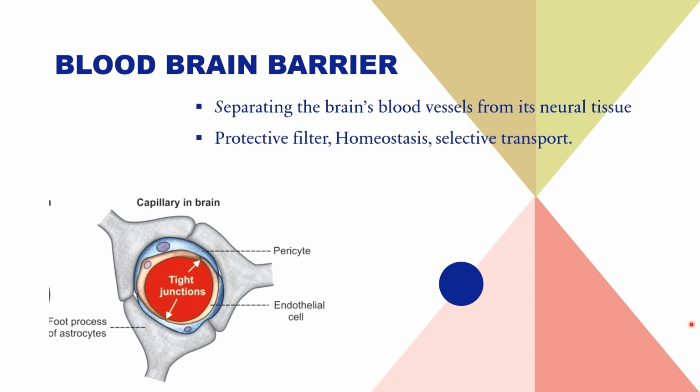The next topic is the blood-brain barrier, or BBB. This is a selective barrier that protects the brain from harmful substances while allowing essential nutrients to pass through. The BBB is a selective filter formed by tightly joined endothelial cells lining the capillaries in the brain. These cells are connected by tight junctions, creating a barrier that regulates the passage of substances between the bloodstream and the brain. Surrounding these endothelial cells are pericytes and astrocyte end-feet, which provide additional support and contribute to the barrier's integrity. So why is the BBB important?